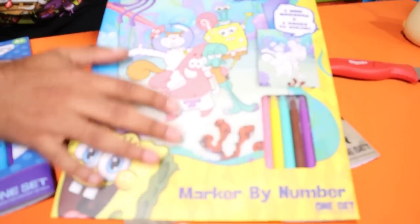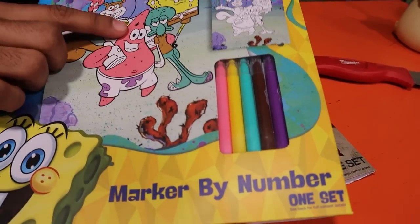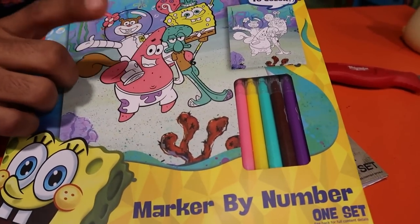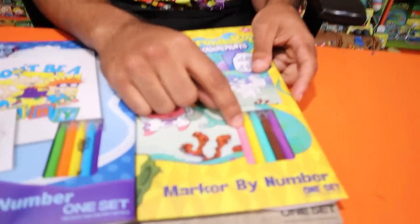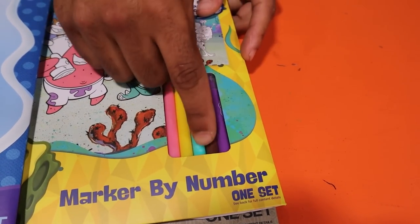But the only thing you'd have to commit to and submit to is the fact that no matter how you draw it, no matter what you do, you'll always have these random numbers on your drawing. So people will think, even if you did something amazing, that you just followed the numbers. Yeah. And I honestly just like the fact that we get markers of the official Patrick pink, the official SpongeBob yellow, and the official Squidward mint green blue.